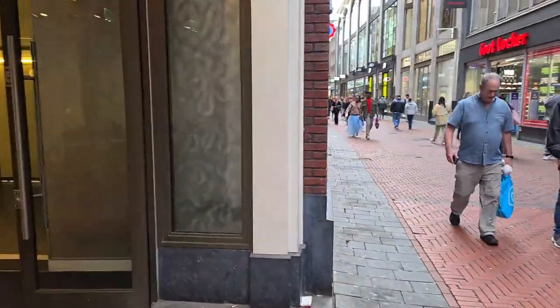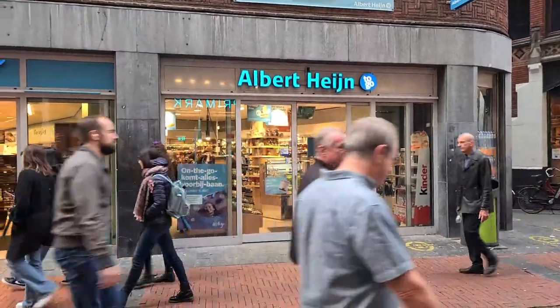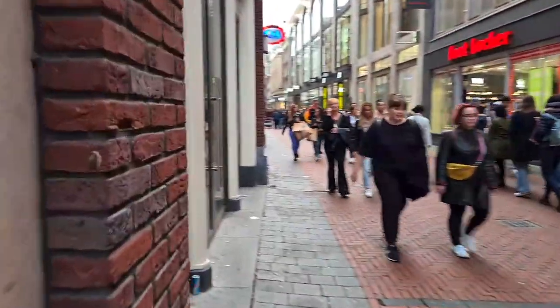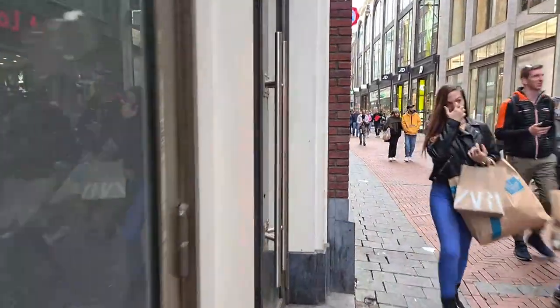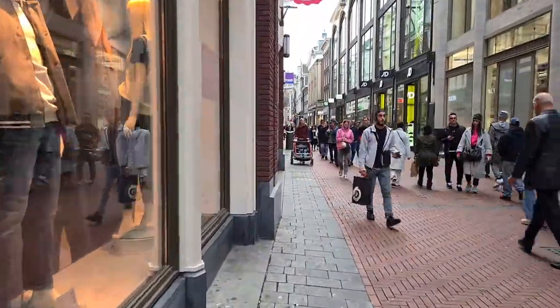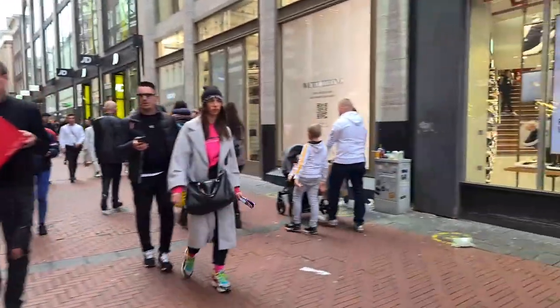If you are a tourist in Amsterdam, this should be in your bookmarks: Albert Heijn To Go. Prices are a bit higher than the normal Albert Heijn, but still it's cheaper than any other restaurant in Amsterdam. There are sandwiches inside, salads ready to eat. If you are a budget tourist, you definitely have to follow Albert Heijn.